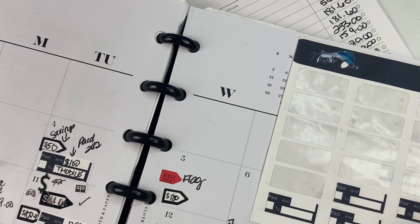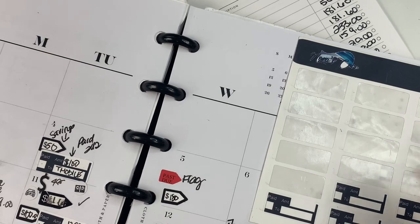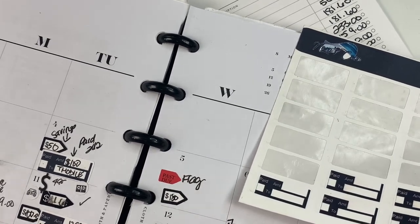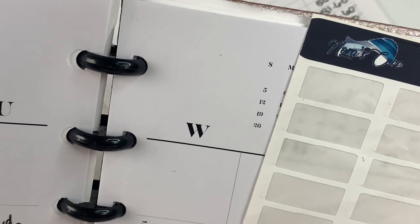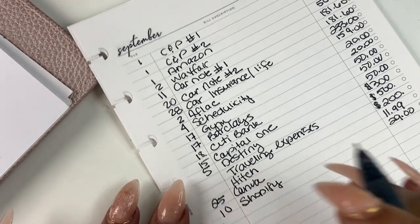Let me put down stamps.com, State Farm. See, oh, I have my cell phone bill I haven't done. Let me see. So Shopify came out like on the 10th. So let me put the 10th here.